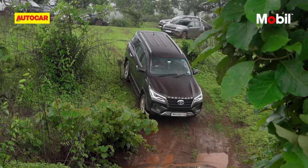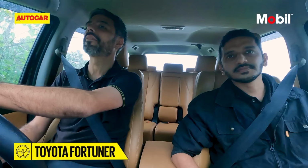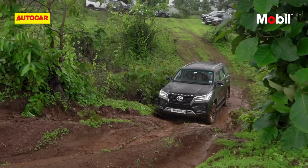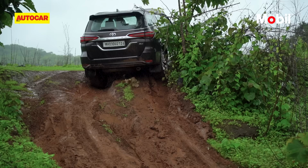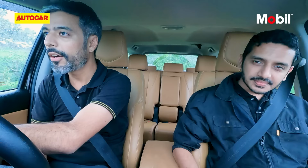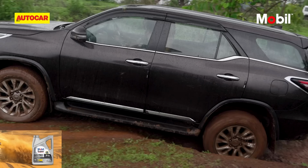Well, the visibility out of the Fortuner, I've always appreciated. It's always easy to place your wheels and see for all the clearances. And you lined it up. And nicely cleared it, almost. Spoke too soon. And a little tricky there, but got her out.